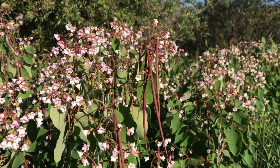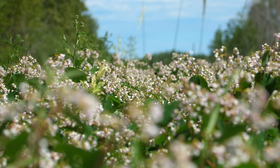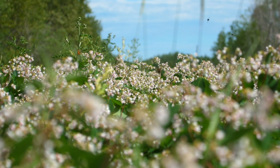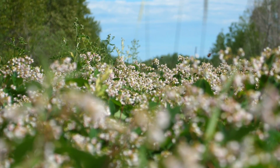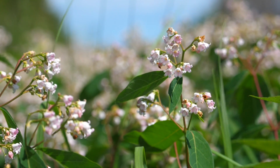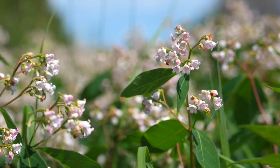But we'll just walk along here and see what's going on, because there's a lot of butterflies, a lot of bees, a lot of wasps, a lot of flower flies. This is a really busy patch. So let's just check it out. Let's walk a little bit, see what we can find, see what's pollinating today.